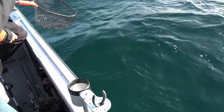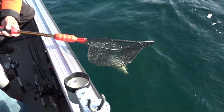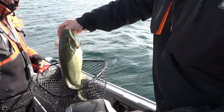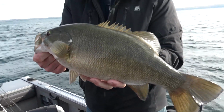So a chartreuse Dream Shot, also a ghost color Dream Shot by Strike King. Those two colors have been really good up in the clean water of Traverse City. Anything that imitates a goby is probably going to do a good job, but for some reason that chartreuse does a really good job. Now, if you're fishing inland lakes, it really opens up to a lot of different things.